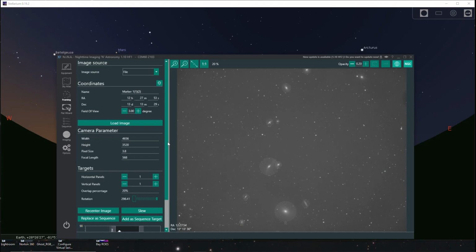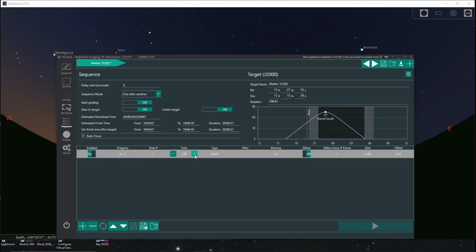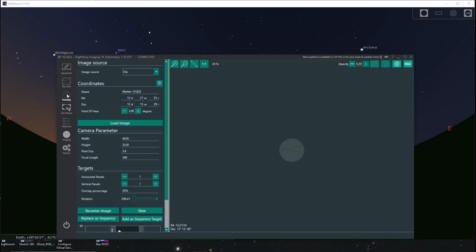Now, what I did to build that sequence, I just clicked this button down here, replace as sequence. Now, I'm not going to do that this time because I can just reload it. So I'm going to go replace as sequence. There we go. Now you'll notice that I've got another sequence plan started where the target right now is Markarian's chain. Now I could go and add on all the images and stuff, but I'm not going to do that because I've already done it. I'm just going to show you how I got the second target in there from the framing tab.